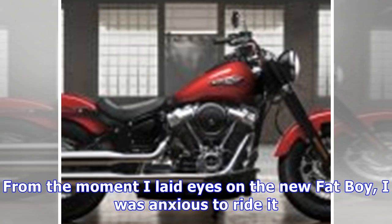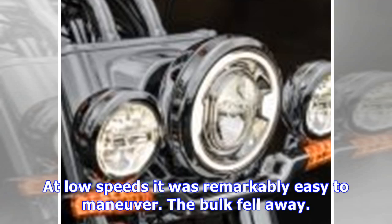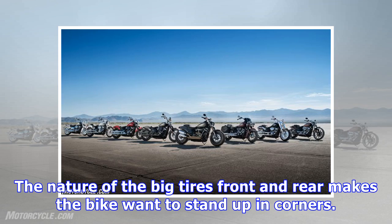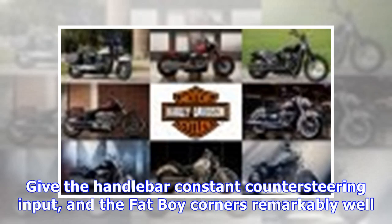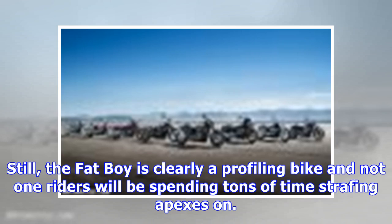From the moment I laid eyes on the new Fat Boy, I was anxious to ride it. How could a motorcycle with a 160mm front tire and a 240 rear do anything other than go in a straight line? I'll have to admit that the Fat Boy surprised me. At low speeds it was remarkably easy to maneuver. The bulk fell away. However, it requires a firm hand when cornering at speed. The nature of the big tires front and rear makes the bike want to stand up in corners. Give the handlebar constant countersteering input, and the Fat Boy corners remarkably well. As Paul James put it when introducing the Fat Boy, it handles better than any motorcycle with a rear tire for a front should. Still, the Fat Boy is clearly a posing bike and not one riders will be spending tons of time strafing apexes on.